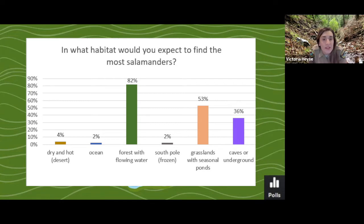And there are other species of salamanders as well. We had a couple of votes for dry and hot, ocean and South Pole, frozen areas. And these are all in some way correct as well, but they're not going to be the preference for these salamanders. So in order for a salamander to exist in a desert, and some do, they need to have some sort of water. So usually if a salamander exists in a desert, it's because there's rainfall that happens a certain time of year, and then they can hide the rest of the year.